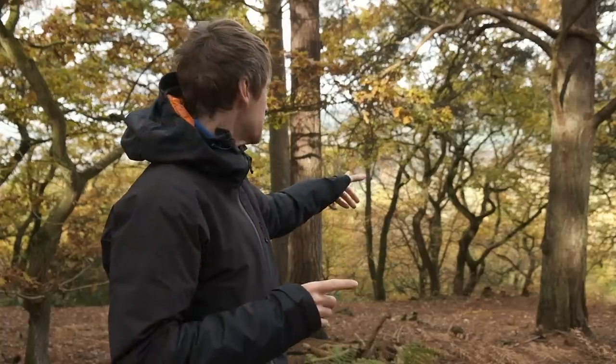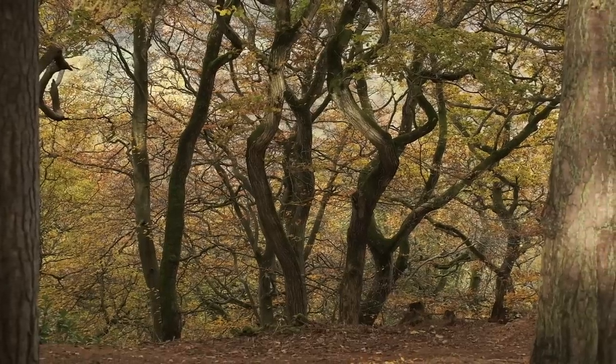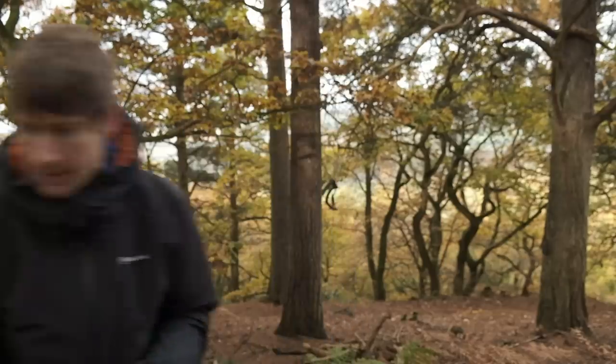But I am here because this caught my interest. You see these trees just here, these twisted, gnarly trees? Definitely worth a quick photo shoot. Probably my last shot of the day, or of the morning anyway.